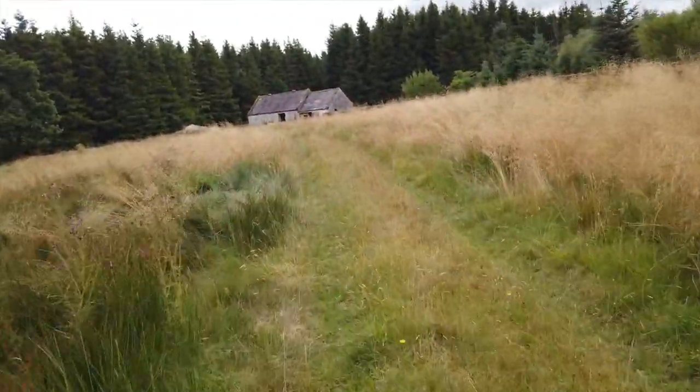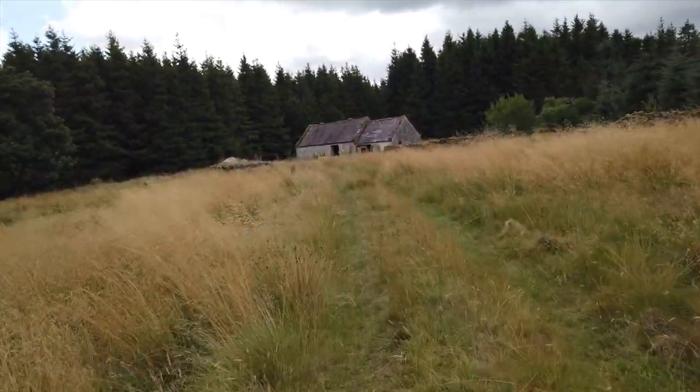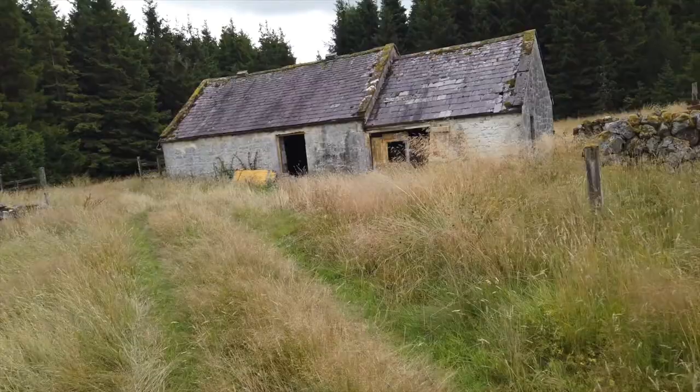The last time I was here, it had big bright yellow doors, and I think I had some drone footage as well, but that was a few years ago. Let's see what's here now. Try and park the bike up here and we'll have a wee nose about.